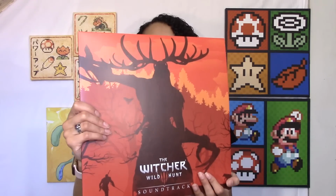I believe they are available at thinkgeek.com. I don't think it was a PAX exclusive, but there is just something so fun about buying items at PAX East, coming home with a bag of goodies, and this was my number one item that I could not leave without. So those are my pickups from PAX East 2019. I think my pick of the show was the Witcher 3 Wild Hunt soundtrack on vinyl.